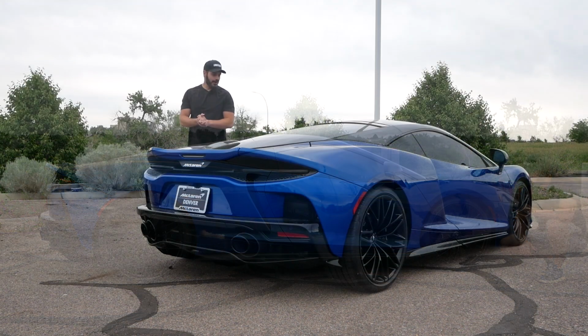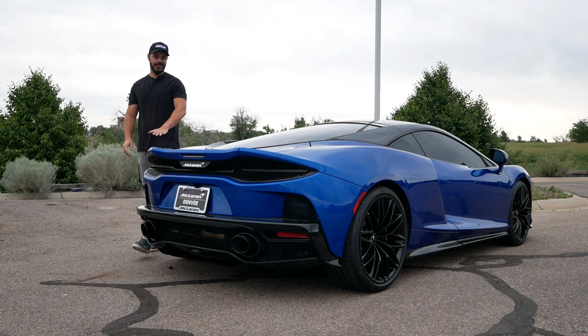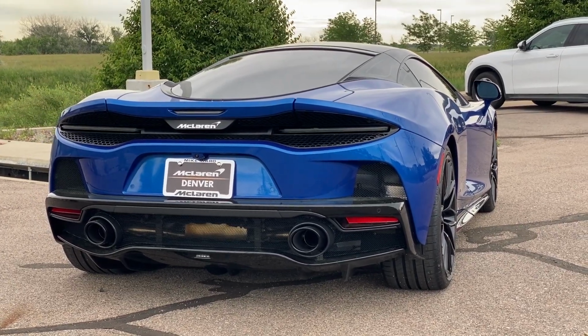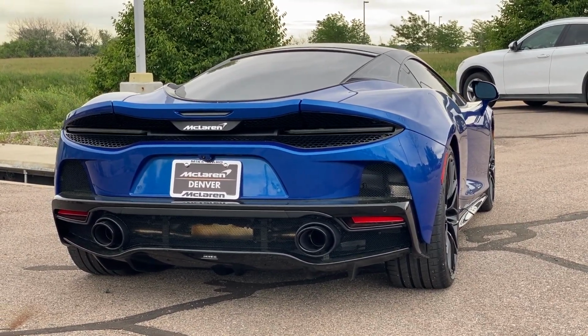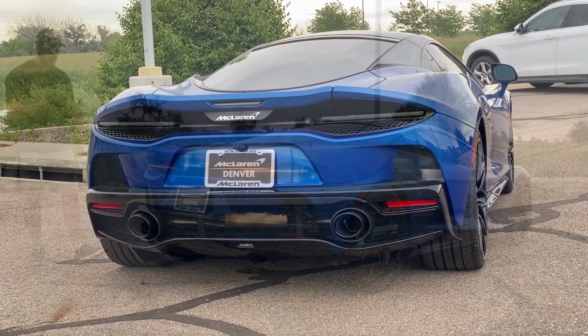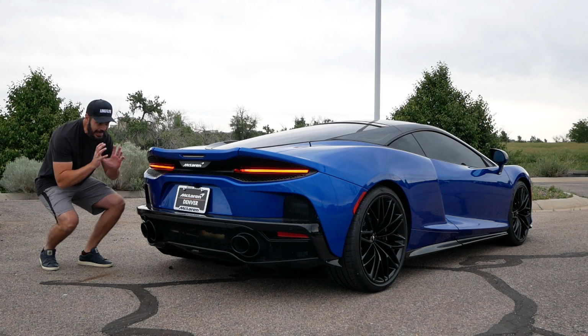Coming around to the 3/4 rear view, and this is definitely, for me at least, the money shot for the McLaren GT. This rear end is one of the best looking rear ends of McLarens in recent times, in my opinion. I think it's just a stunning looking design.